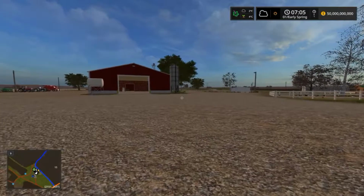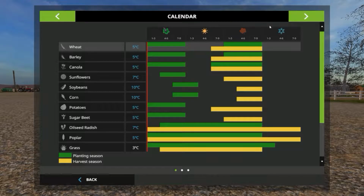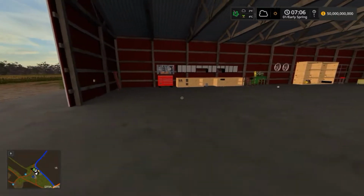It's early spring, and I've got the seasons on this map. I'm not too sure if this map can even handle seasons or not. I don't know what will happen if you play seasons on a map that isn't seasons ready, so it's all new to me. Let's see what happens, guys. Let's see what happens.